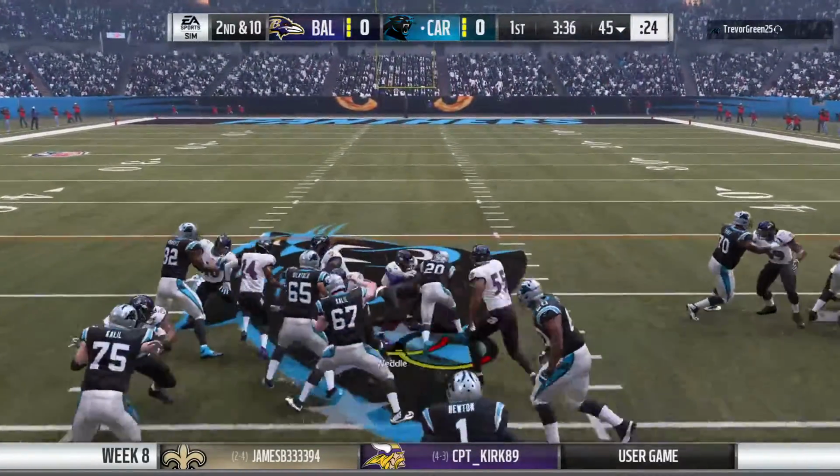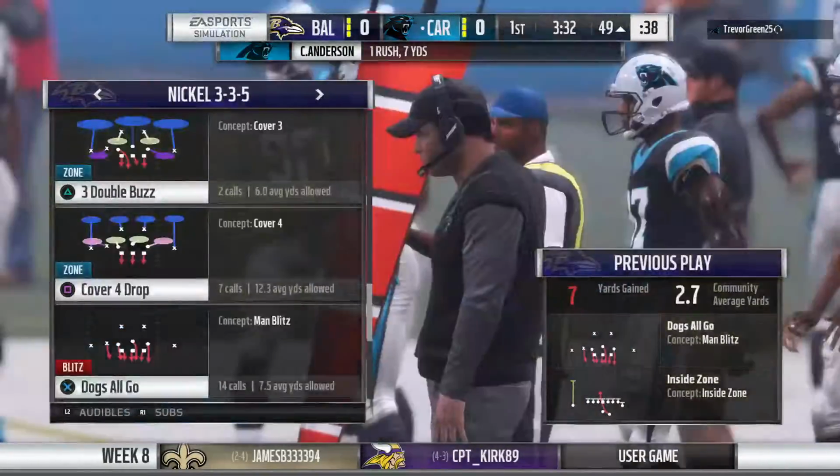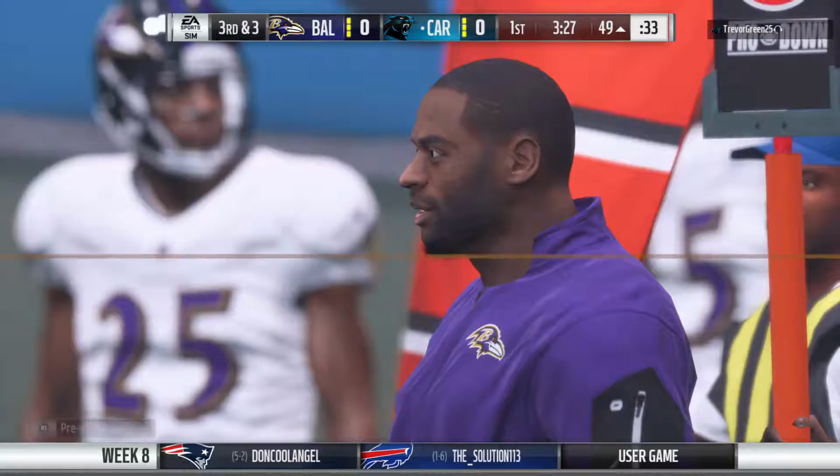Now a carry. It's C.J. Anderson. And across midfield he goes into Raven territory. Second down, a little more productive than first. 7 yards on the gain. It gets him to 3rd and 3 now.